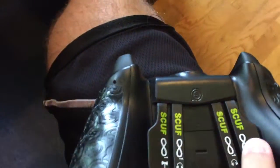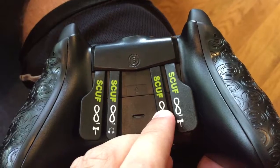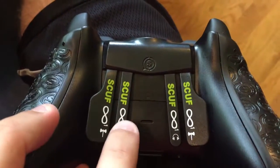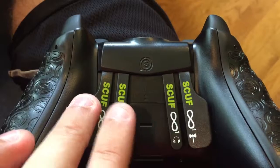Got the paddles. I use the back right one here. This one is my jump. This is my, what do I use for that? I think that's reload or something like that, or maybe it's knife. This one's reload or knife. I don't remember the difference between these two. And then the other one, the big one for my right hand, is my crouch button.